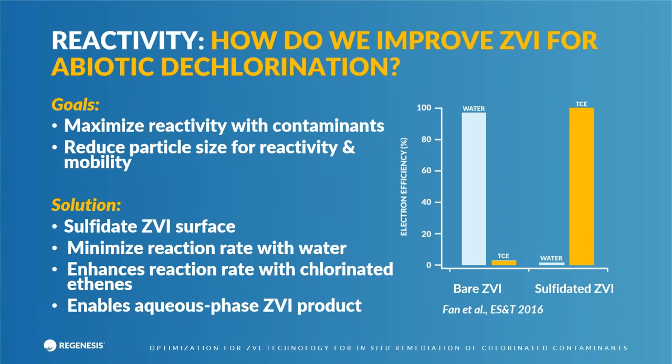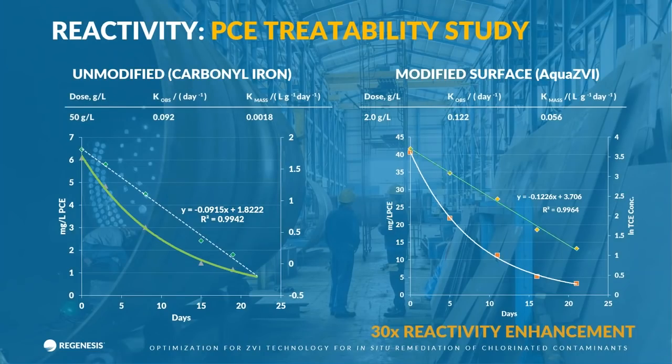Another thing it does is it allows us to make an aqueous phase ZVI product. The reaction with water is passivated, so we can actually make colloidal iron in water. So this is a treatability study that we did here in the last few months. And what I'm trying to do here is verify the results that have been published by Dr. Fan, Dr. Tratnyek, et cetera, at the other research areas. There's people at Texas Tech that do this as well.